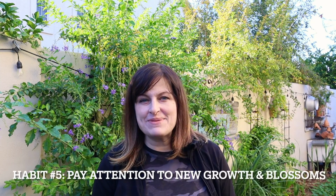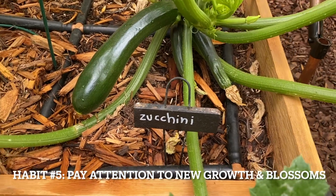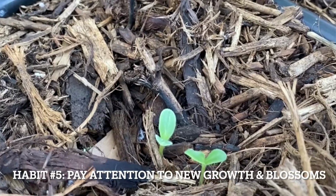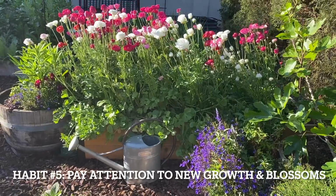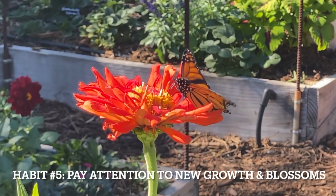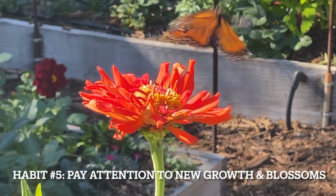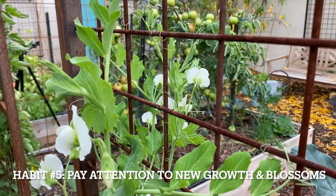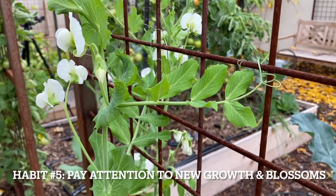This next step is my favorite. Notice what's growing. Notice the new growth. Notice the seedlings popping up from the earth. Notice the blossoms, the new buds on flowers, and the new fruit developing. It's so exciting to see all of this happening, and sometimes we're not aware of everything that's going on. As you walk around and notice what's growing, you can help those plants out.